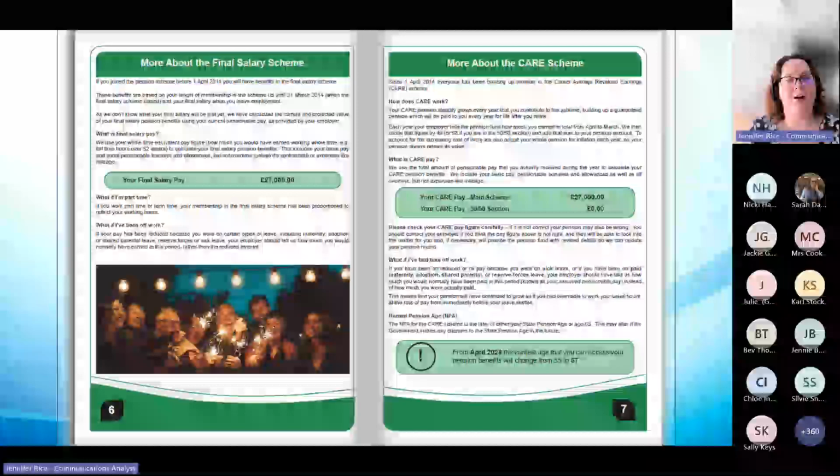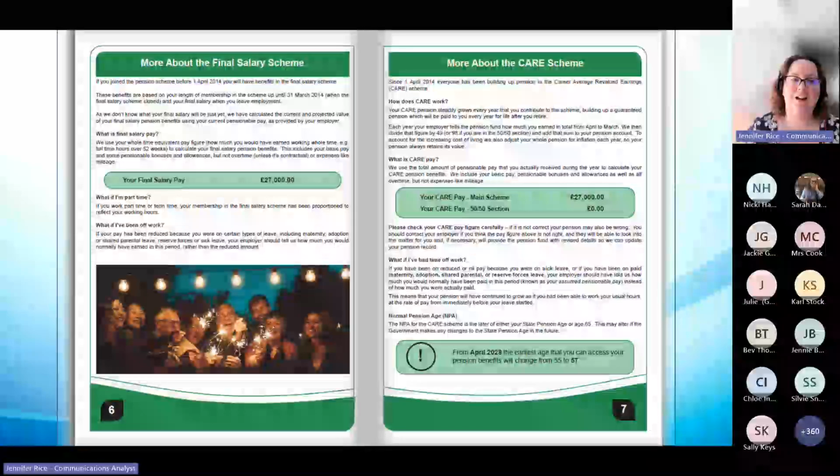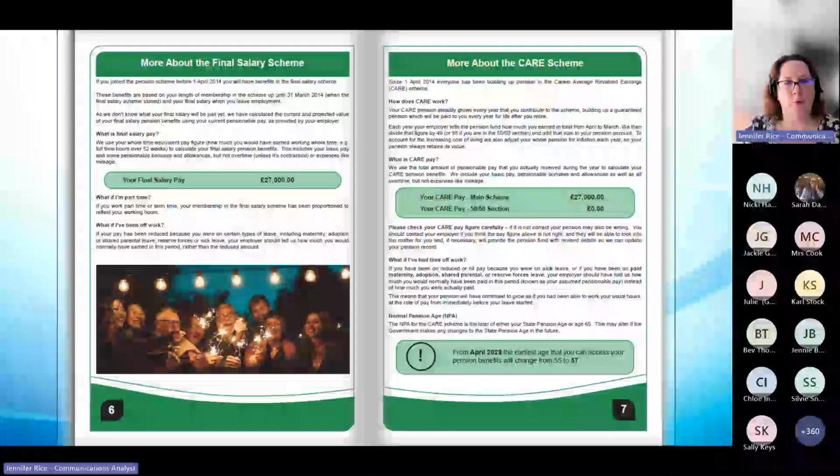So that is something to keep in mind if you're in your 50s and you are thinking about your retirement. In 2028, the change is going to push back the earliest you'll be able to access your pension to 57. So that will be affecting all pensions, not just us. So you'll start to see that messaging quite a lot.